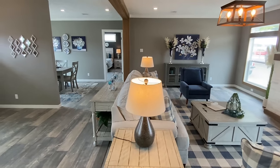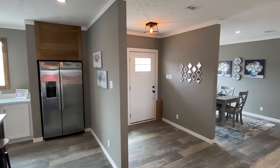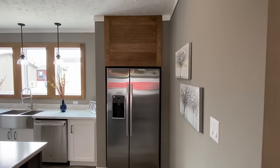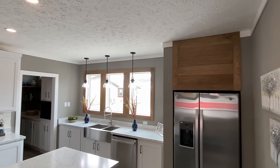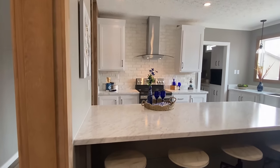I've only ever toured one of their homes, and I remember it did very well on the channel. Y'all really liked it. And so when I seen they had a couple models set up here, I was like, okay, this is going to be good. That's before I even seen these floor plans.